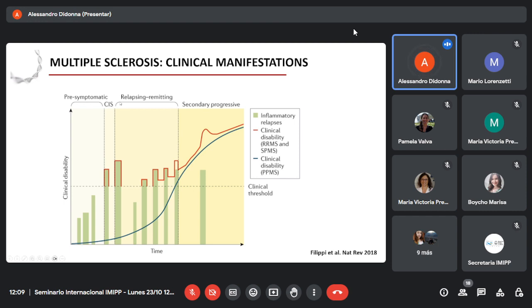We have, I would say, around 15, 20 treatments to control the relapsing remitting phase, but we still have no effective treatment for the secondary progressive phase. That is now the focus of the international community.